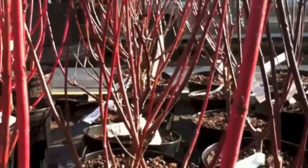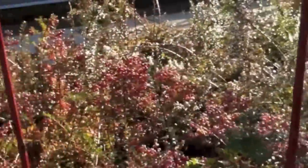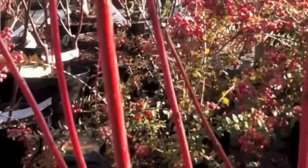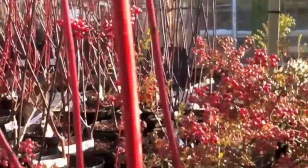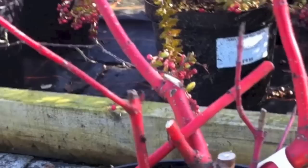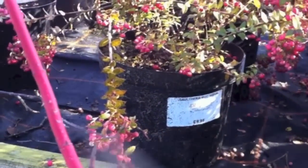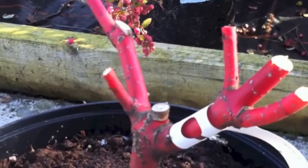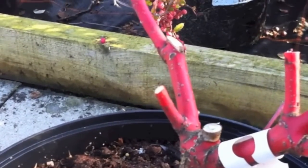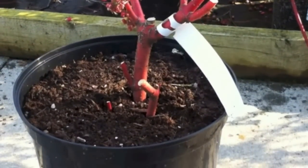If we just have a look at why one of these won't look good at the end of April, it's because the coloured stems are best on one year old wood. So at the end of the spring, we need to cut them back. Get that out, get that out, get that out. So there you are. You've now got a quarter of the plant for your £12.95.